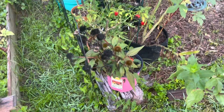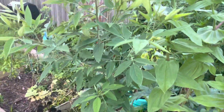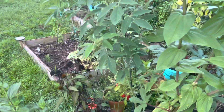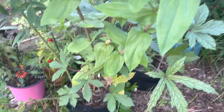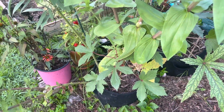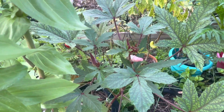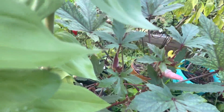Echinacea has died, gone to seed. These are my zinnias. This is my pigeon pea that has gotten gigantic. My zinnias that have also gotten gigantic. Smother my little candle fire okras. I have 3 of them in here. One looked like it already blossomed. I've got some okra developing there and there.